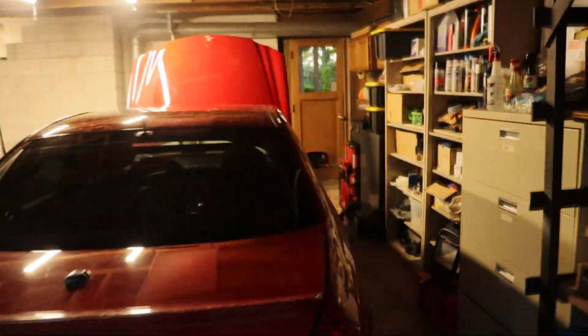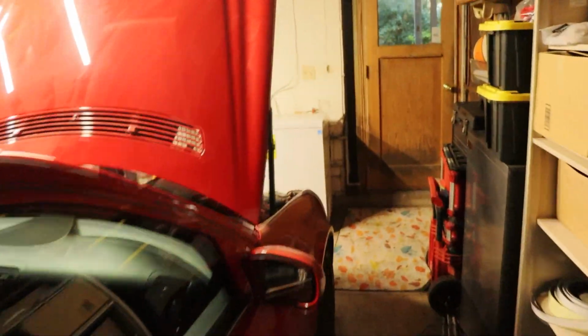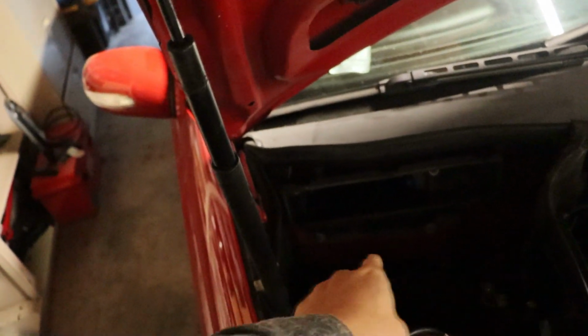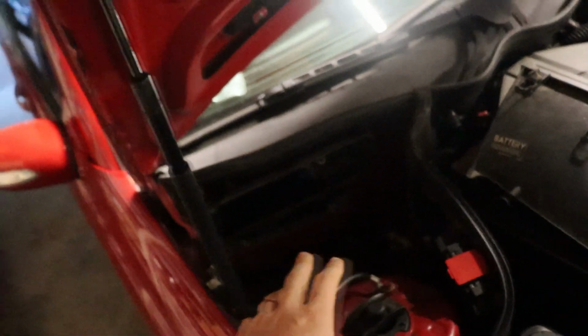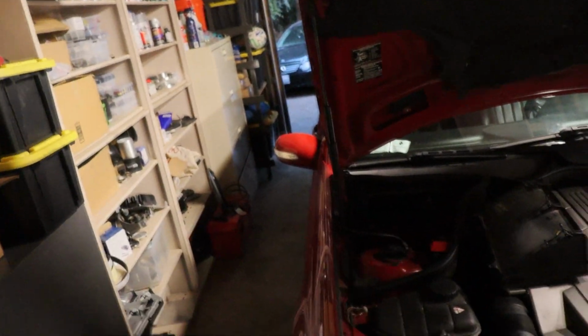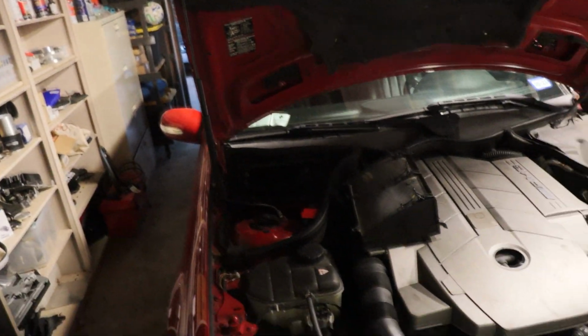I need to get this tray out of here and resurrected. So I think there's a couple Torx head bolts in the back, and then a few probably like 10s or 13s down there. I'm going to vacuum this out, and then we'll get this out of there. I'll show you guys what it looks like, and scrub it up, and paint it up. So let's do that.